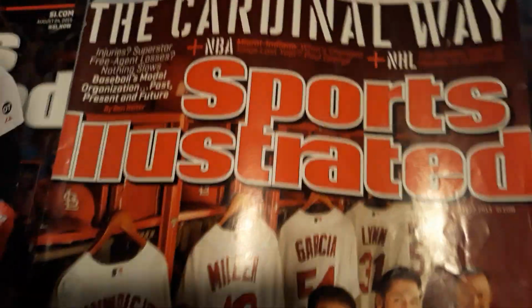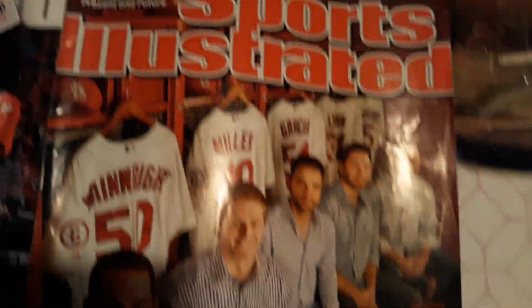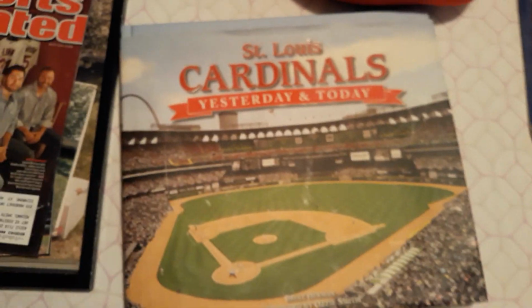So here's a Sports Illustrated from 2015, and here's a Sports Illustrated from 2013, and they were hyping us up to go to the World Series and win. We did go to the World Series, but we lost the World Series in 2013 to the Red Sox. The Red Sox have haunted us in 2004 and 2013.